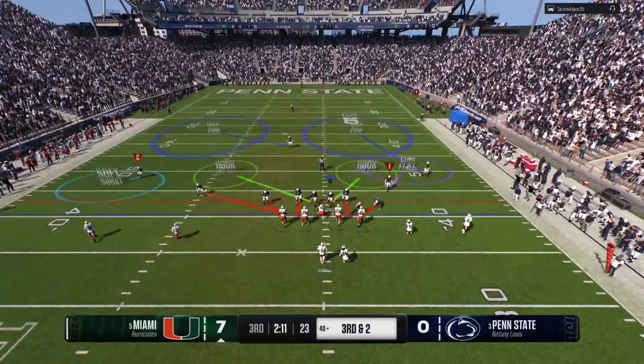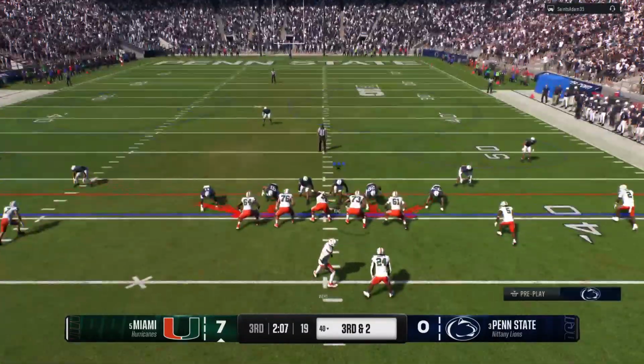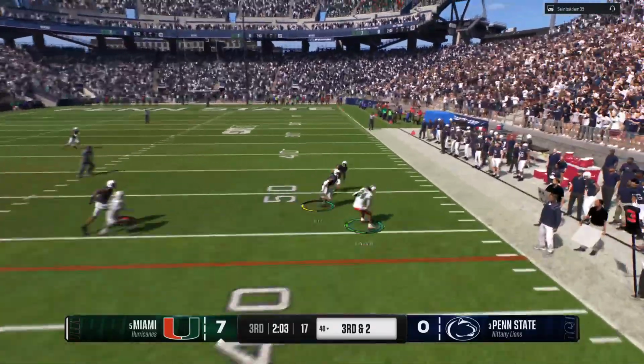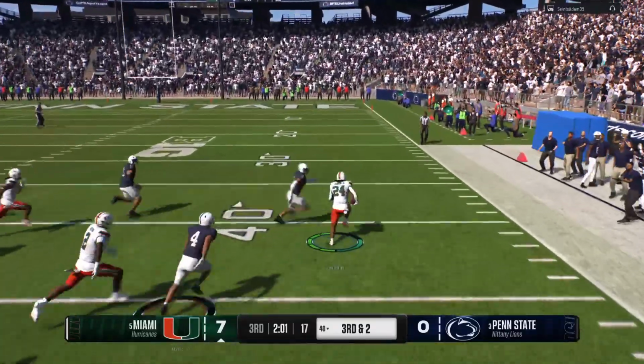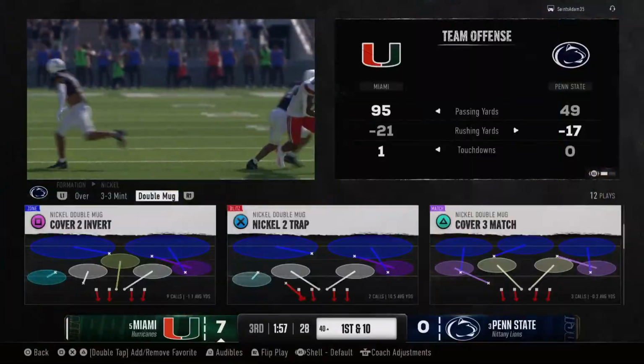The offense now looking at a 3rd and short in their own 40, trying to keep this drive going. Looking to pick up the first down through the air. Caught near the sticks. It's Johnson. Brought down at the 40. That'll be a first down.